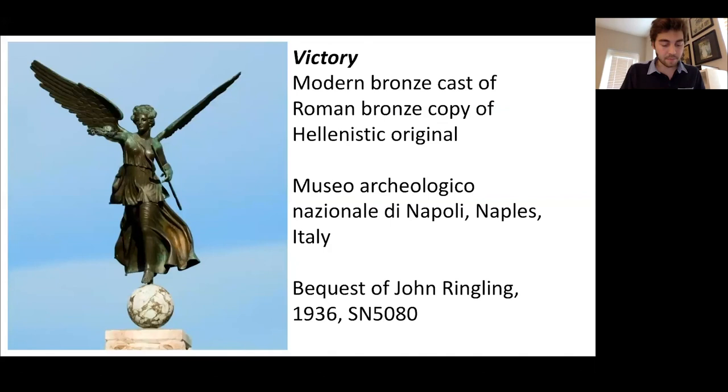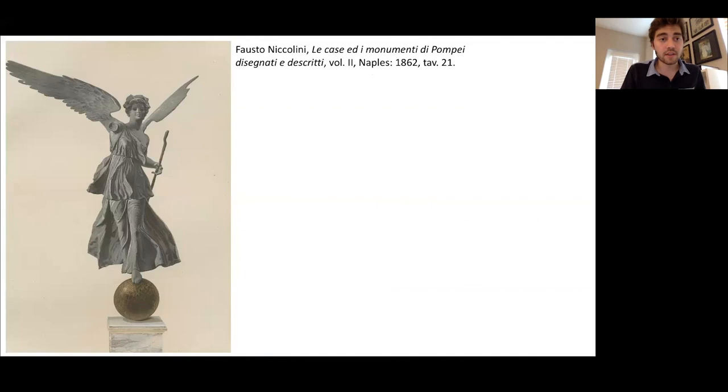In our example, this victory is holding a staff in her left hand and a wreath in her right hand, crowning a victor. But it didn't always look that way. The Ringling example did, of course, but the Pompeii version was missing the right arm, and the stick in her left hand was added later. So she most likely held a palm branch or a trophy in the left hand, and in the right hand a crown, as we see today, or maybe a horn. Maybe she was in the act of blowing a horn.